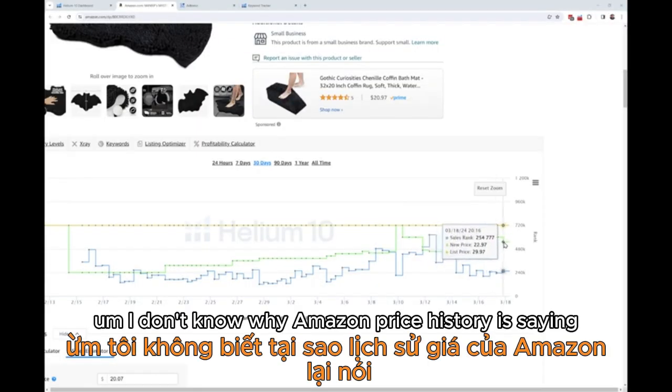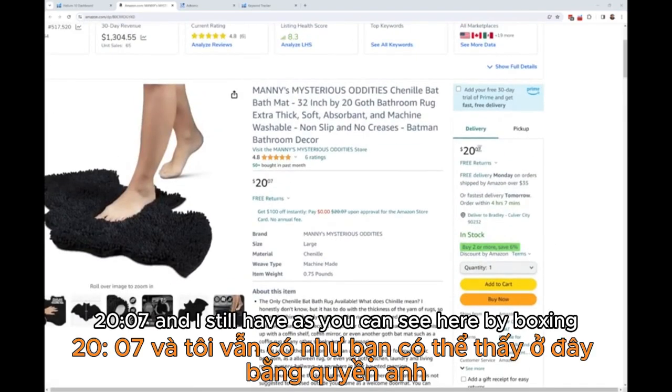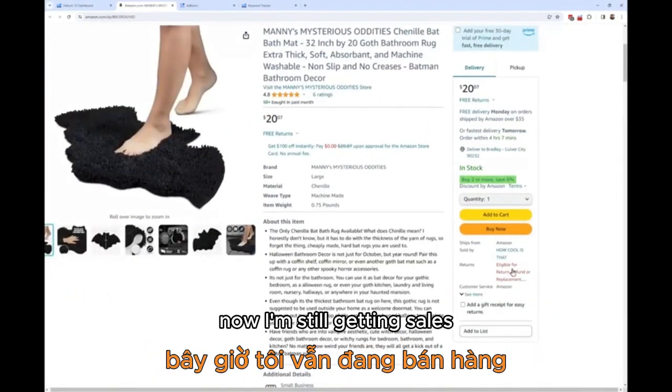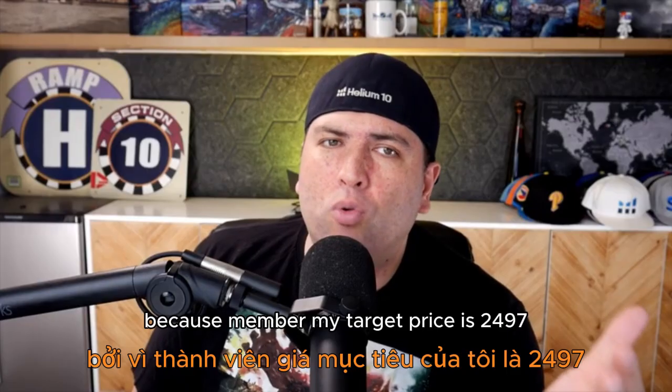I don't know why Amazon price history is saying $27.97, but $20.97. What is it? Or no, $20.07. And I still have, as you can see here, buy box, and even Amazon is throwing a coupon on here. Now I'm still getting sales, but this means that I've been losing money for a little bit more time, because remember, my target price is $24.97.